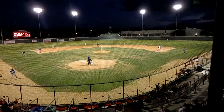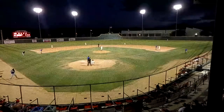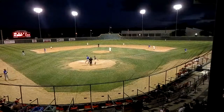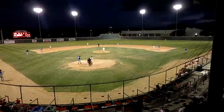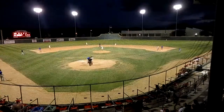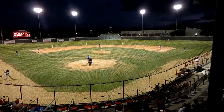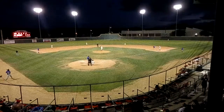Click looks in. He comes set, kicks and fires. That's foul, back out of play. That might be car territory, James. As in cars passing by, hitting the windshield. No balls, two strikes. It's 3-all. White Sands is looking to take the lead in the top of the 8th.